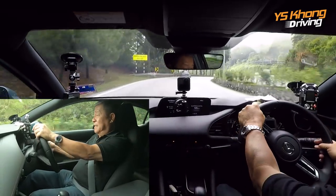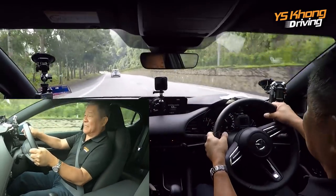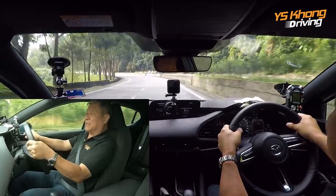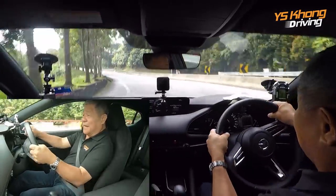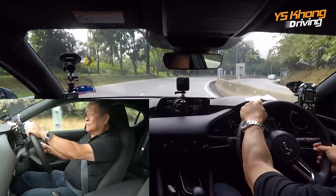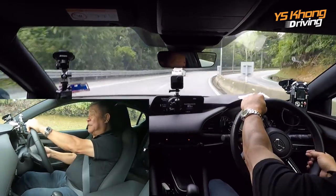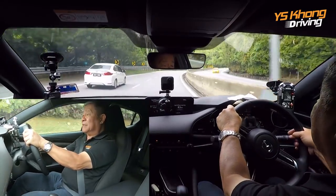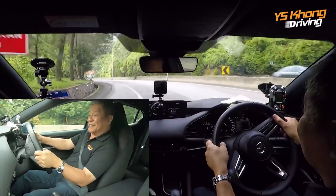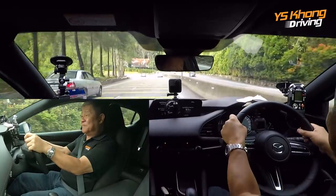So the car actually handles pretty good, yeah. It's no different from the car we tested in Sepang, and this is the 1.5. I think I drove the 2-liter in Sepang, and this car handles just as well. So despite the torsion beam suspension, yeah, it actually behaves very, very well around the corners. And as you can see, we are going at a pretty fast clip.